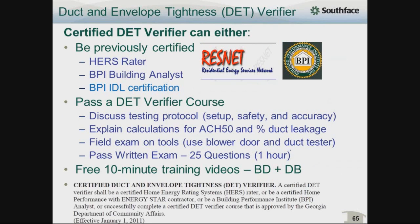Last thing we want to talk about is a program that came about because we recognized the need to make sure people testing had some knowledge of how to do the test. We certainly want to look to and recognize the national industries such as RESNET, which is the HERS industry, and Building Performance Institute, which focuses a lot on existing buildings.